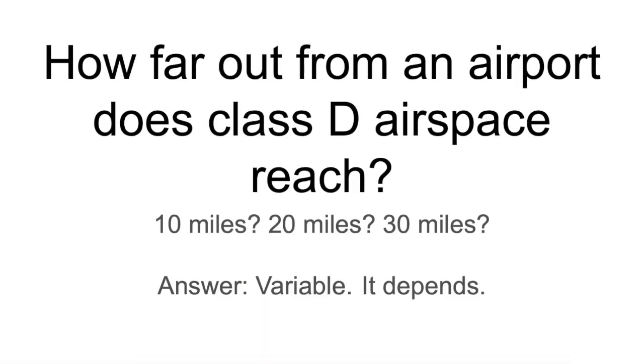Question number 2 out of 12. How far from an airport does Class D airspace reach? 10, 20, 30 miles? And here's the answer. I didn't see this option on the test, so I was really confused. I selected 10 miles, but I'm not sure because after researching it when I got home, the answer seems like a variable answer. It really just depends on a lot of different things.